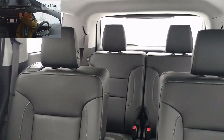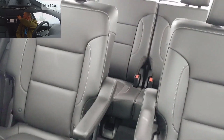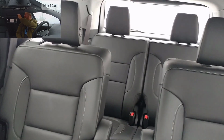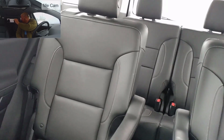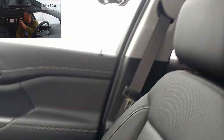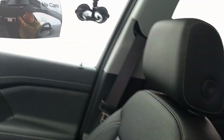So back there, you can see some seating. There's 3 rows. So you see the 3rd row is up. 2nd row has captain's chairs. Been getting the kids in there. Been doing a lot of good stuff. This is a good-sized little mid-sized vehicle here for getting it done, getting around. There are 2 of those. It's covered in snow now. But you see there's one there, and then there's another sunroof right there. Really cool.